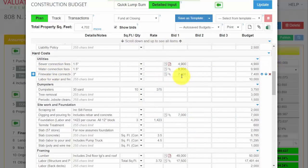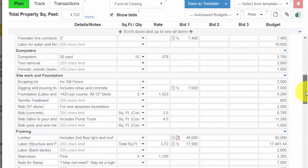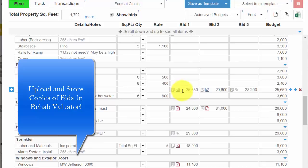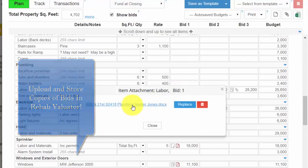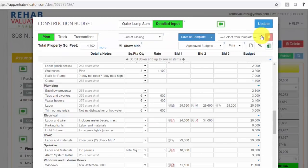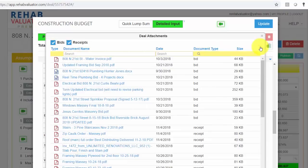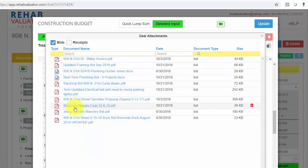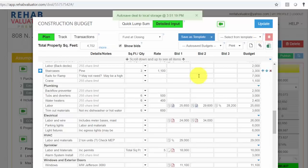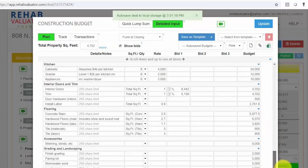And not only can you store bids, but you can upload copies of bids. For example, here under plumbing, I have 3 bids. I can see who they're from, and I can see copies of each bid document. If I click this little attachment icon, here are all my files stored for this deal. I will show you invoices here in a second, but these are my bid documents. All files, all bids stored in one place.